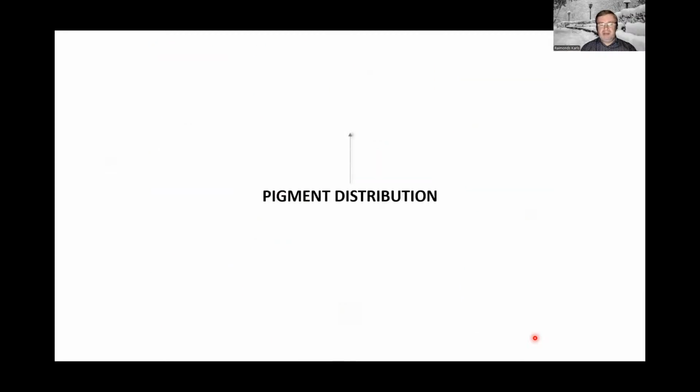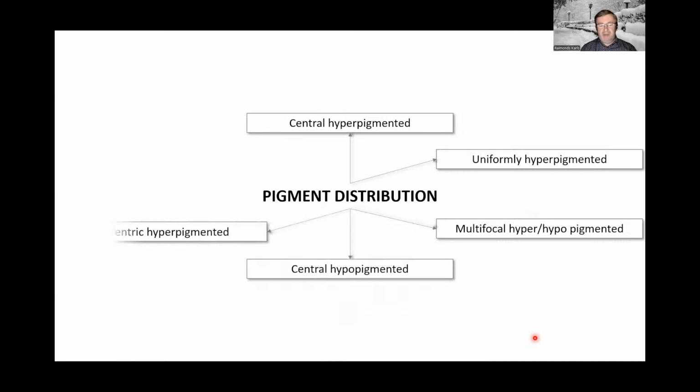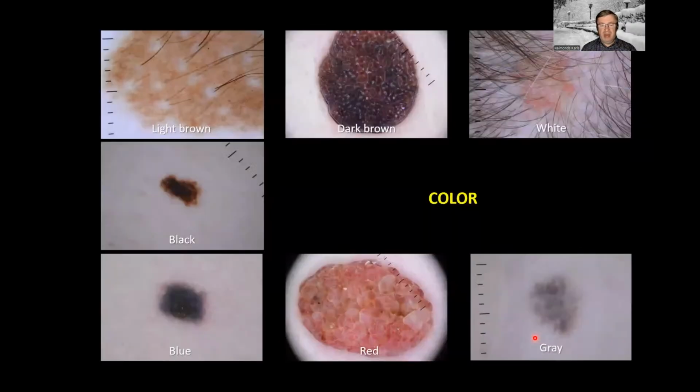Distribution of the pigment could also be different. It could be central hyperpigmented. It could be uniformly hyperpigmented. It could be multifocal hyperpigmented, central hyperpigmented, or eccentric hyperpigmented.